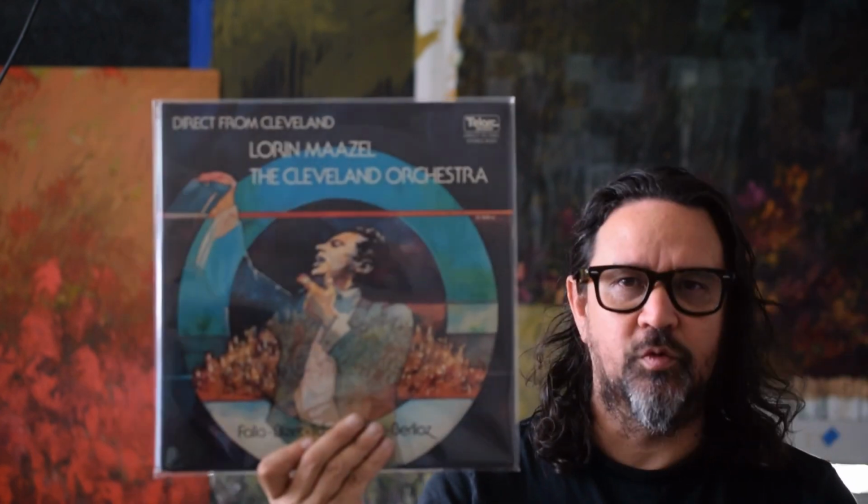This record has one of the suites on it. This is Lorin Maazel, Cleveland Orchestra, direct from Cleveland. This is a Telarc direct-to-disc record, and this also has Bizet, Tchaikovsky, Berlioz. Really awesome sounding record, but again, just sort of highlights from longer pieces, kind of classic audiophile sections. Really fantastic sounding album though.